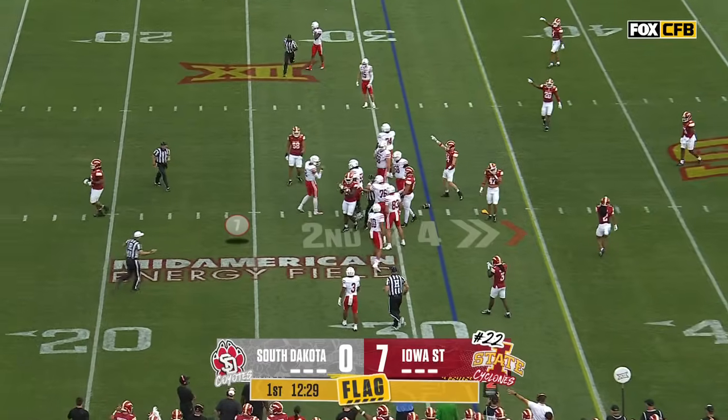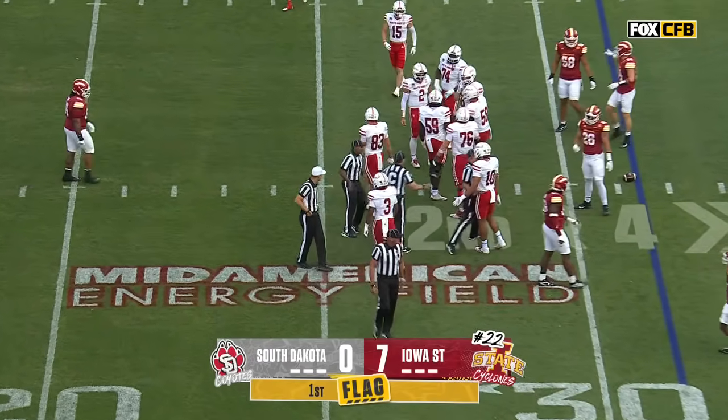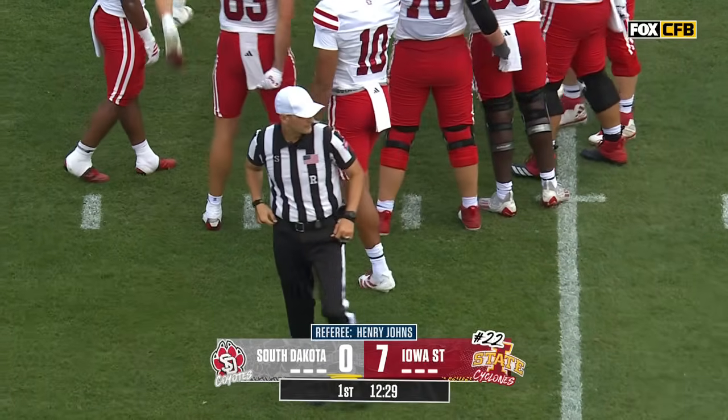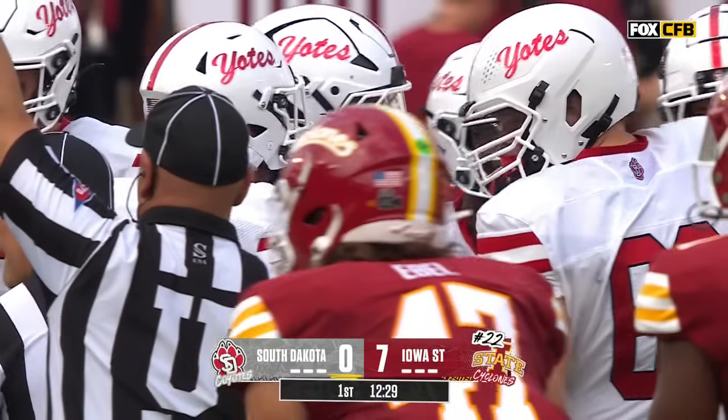And we've got a false start that should back them up after that healthy gain on first down. False start. Offense, number 59. 5-yard penalty. Second down. Our referee today is Henry Johns. Thomas Considine is our replay official.